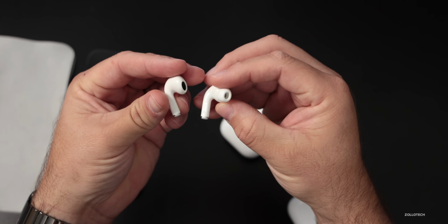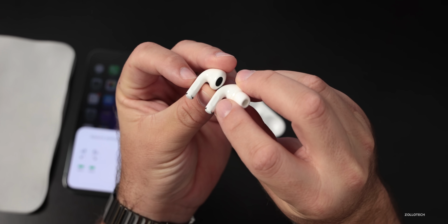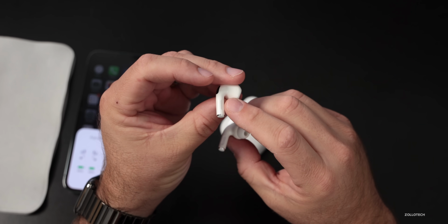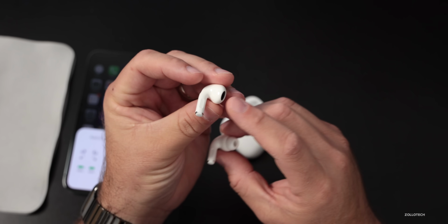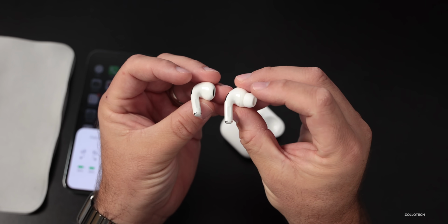Now, as far as controls on them, you can see that we have this little press button here. So we have the flat piece here where we press this. Unlike AirPods 1 and 2, AirPods 3 have this button where instead of tapping to sort of go to the next track, now you double squeeze the little flat area and you'll go to the next track. Triple squeeze, you go back. This is very similar to AirPods Pro.